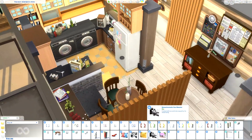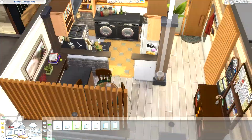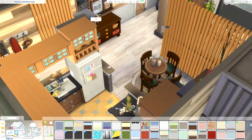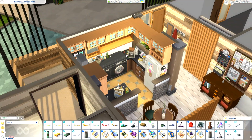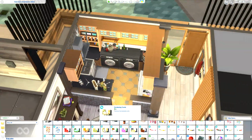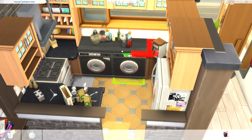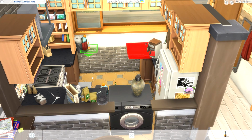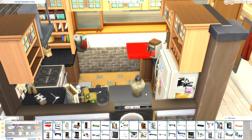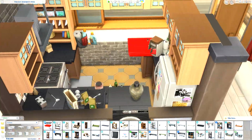To place a post-it, I think you can get this on the debug menu, and it came from Parenthood as well. Parenthood actually has lots of very nice stuff. I think apart from Eco Lifestyle, Parenthood is one of my favorites as well. So I should probably make a video of my most favorite packs. I don't have most of them. Most of the expansion packs I have, obviously, but not the game packs and stuff packs.